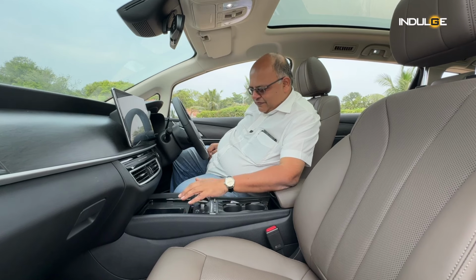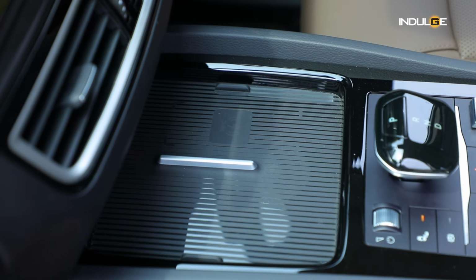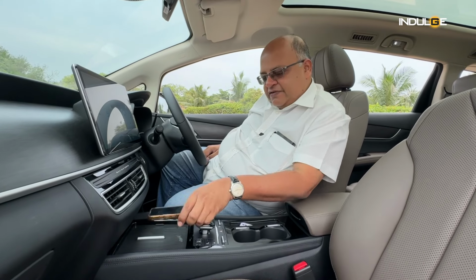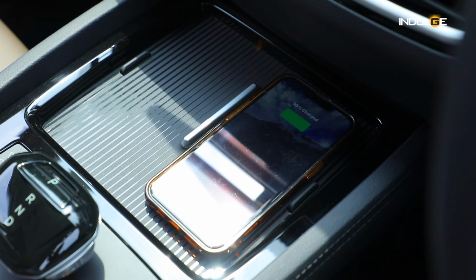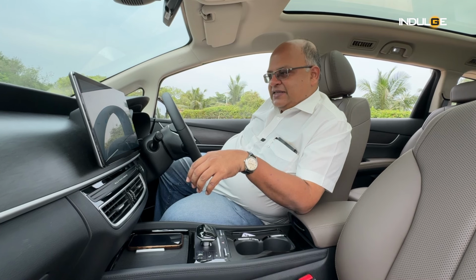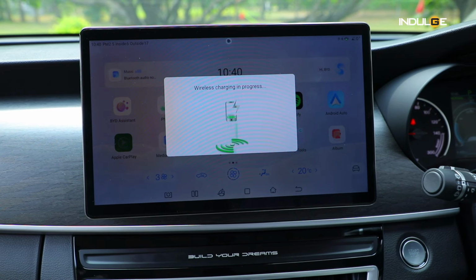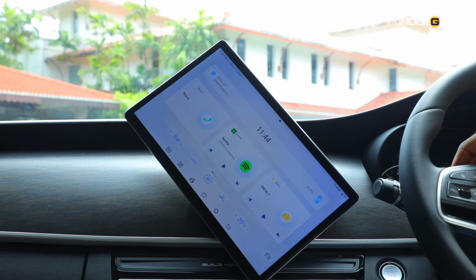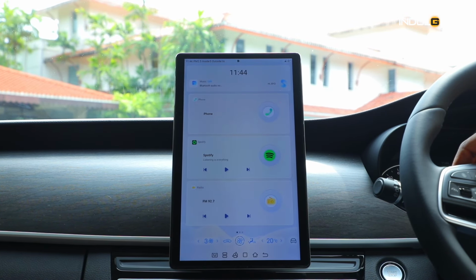And you have a very nice wireless charger here. So this is a normal place to keep a phone. Now, if I wanted to charge my phone, all I do is I place it here and it starts charging, and you get a charging indicator on the center console. I really like that. The best part is, you can see this in portrait as well as landscape mode. Right now it's in landscape, but if I was to press a button here as well, as you can see, it rotates and you suddenly have a portrait mode here.